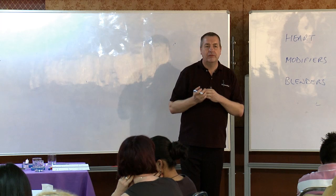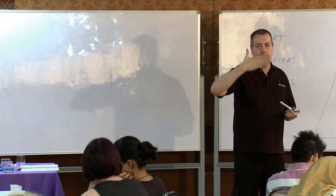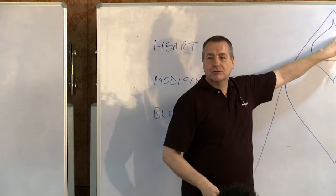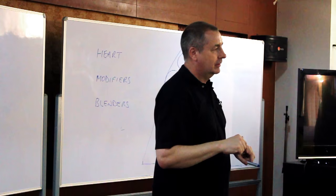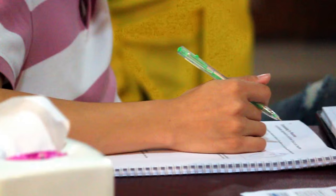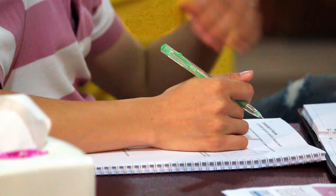What we now have is a two-dimensional perfume. Yeah? We have our fresh green rose, and it's smoothed off. But we now want to give it a third dimension. And to give this third dimension, we use materials that have a bit more depth, a bit more longer odor life, yeah? And these materials are called fixatives.